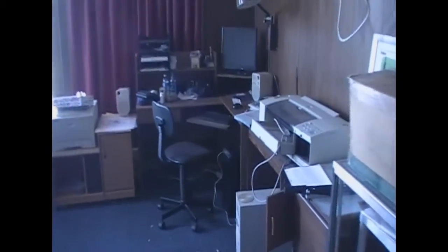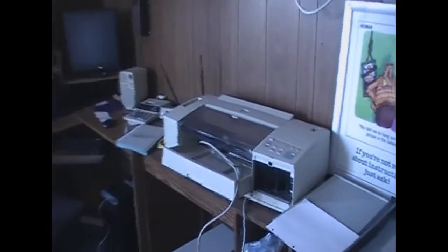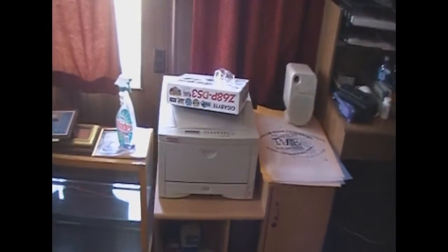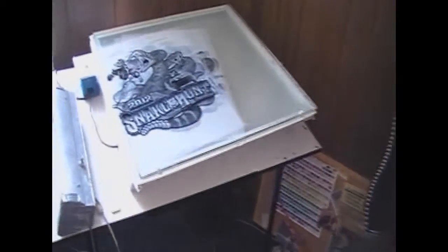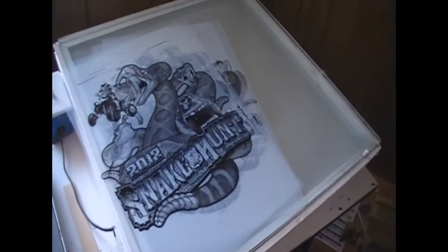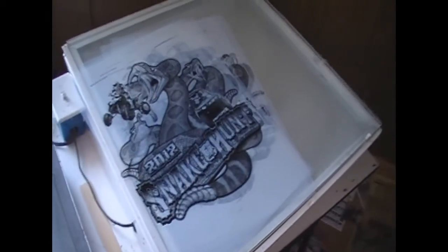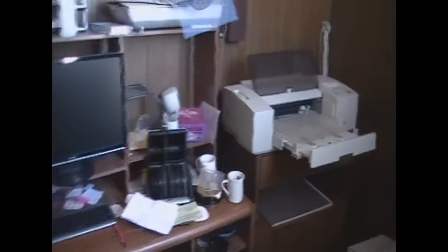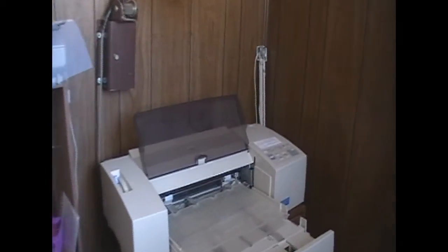Here's my office. There's an old Epson 3000 that bit the dust. There's my new computer system. I really haven't got everything transferred over to it. Got an old laser printer I never use anymore. There's a chair to rest my weary bones. And over here's a light table. There's my snake hunt design. I'll post that up later on. And there's another nice chair. And then here's the computer I print all my films out of. And there's my old Epson 3000.